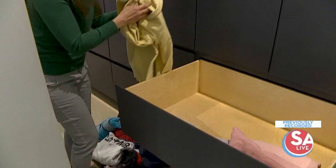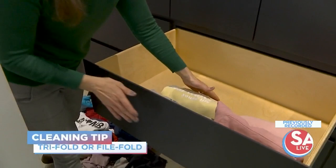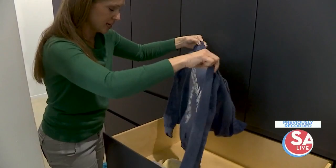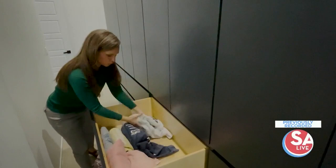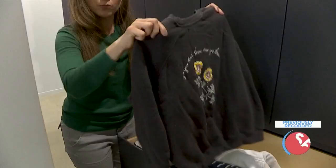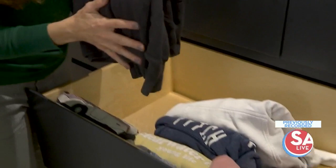When you put items back, you can look up how to tri-fold or file fold. There's lots of resources on the internet to tell you what's the easiest way. But really, there's no science. What you want to do is fold in a way that A, is easy for you so that you'll do it, and B, helps the clothes stand up on their own. One of the easiest ways to tri-fold, put the arms in, lay it flat. That way you make a little burrito out of the clothing and it stands up on its own.